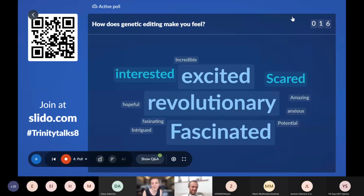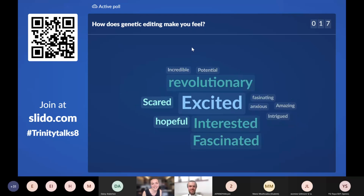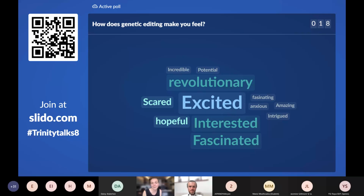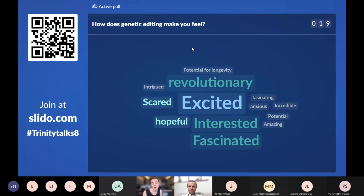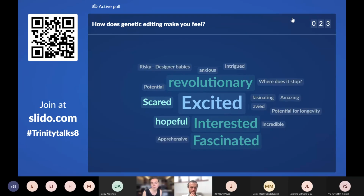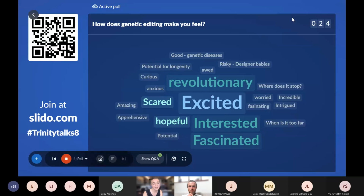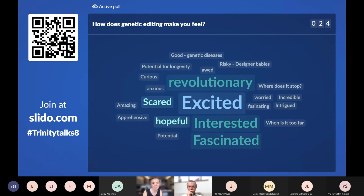Wonderful. We've got some really good answers coming in. Fascinated, yes. Excited, hopeful, really good. Anxious, I completely agree. This technology is really nerve-wracking. We're pushing the boundaries of science like it's never been pushed before, and the ball is rolling, it's not going to stop, so it's really important that good quality research comes along. Incredible, yes, I agree. Where does it stop? I completely agree. There's that slippery slope argument of how far do we push this? Good for genetic diseases. Yes, I think we'll be able to cure some genetic diseases in our lifetime. Risky for designer babies. Yeah, exactly.